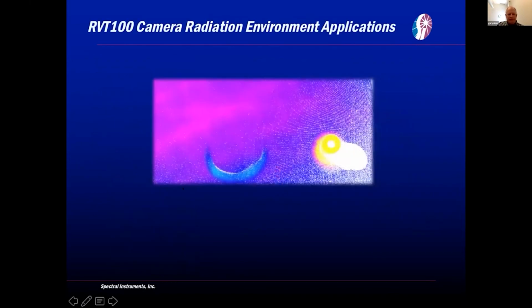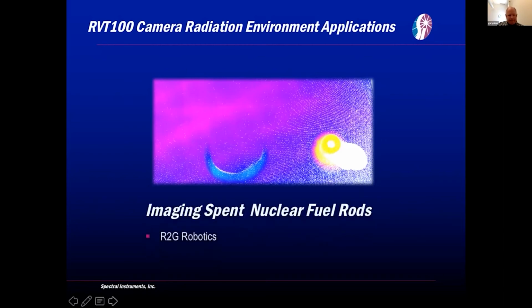All right, one of the other applications, in the radiation world, is for looking at spent nuclear fuel rods. This is a company out of, I think, Toronto, Canada, that is using the camera for that. The fission nuclear plants generally store their spent fuel on site, and they want to look at them occasionally to make sure that nothing bad is happening to them, that the shell around them isn't breaking open. And so they need a camera that can withstand that. And again, there's just not a whole lot out there that'll do that.